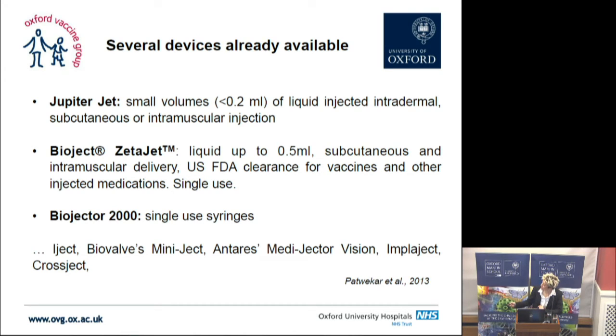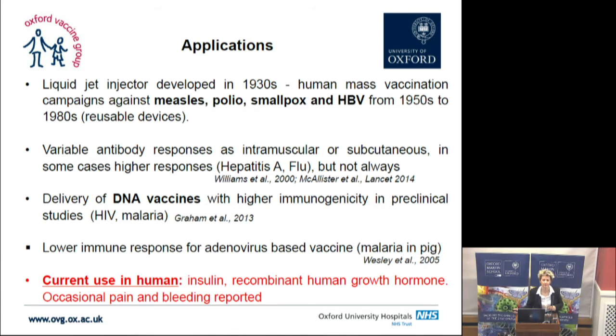The BioJector 2000 uses single use syringes. That means that the mechanism to deliver the vaccine can be reused, but you just have to change the syringe containing the vaccine, which is potentially quite clever. I cite here a few names of companies, just for a bit of equity here. And all of these can be found in that review that I mentioned.